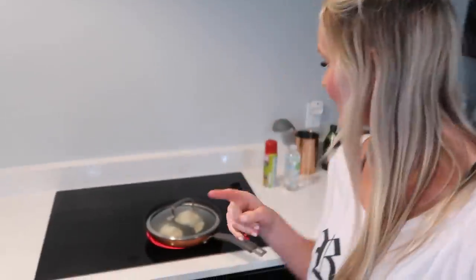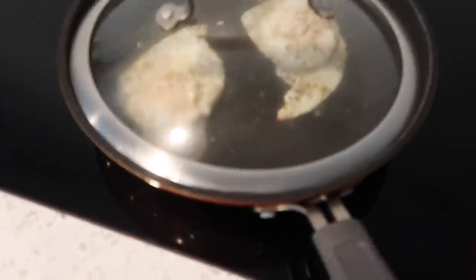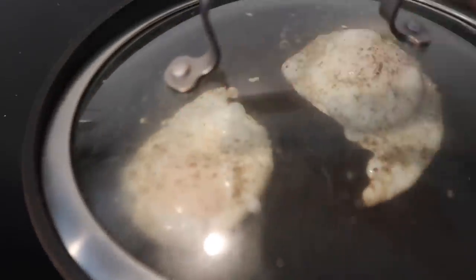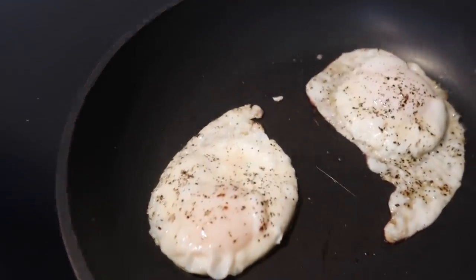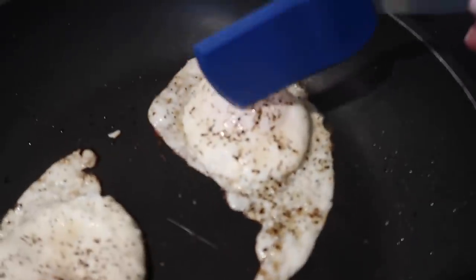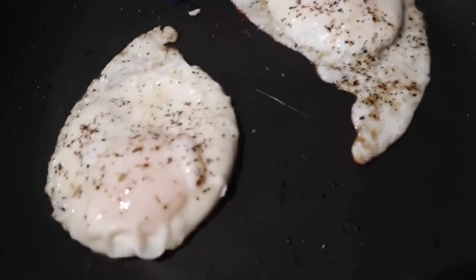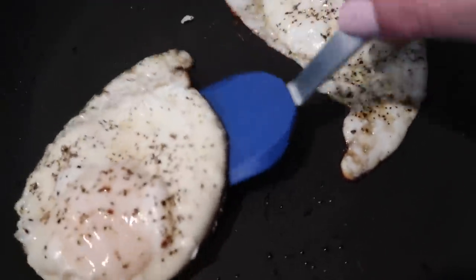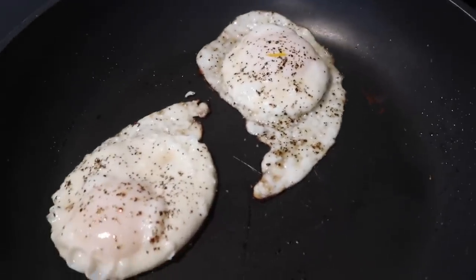So let me show you. I put the lid on mine for about the last minute without flipping them. So you can see, it's just starting to cook the top of them. These are about done. I feel like with the lid on, it steams it a little bit. I kind of cut it open, and that's still runny. And then the bottom gets nice and crispy as well. So these are just about done, so I'm gonna turn off the heat. Oh, yummy.